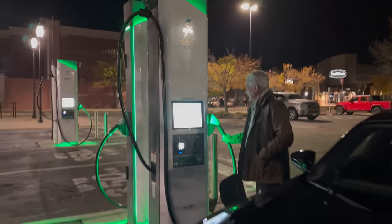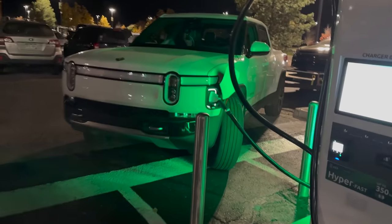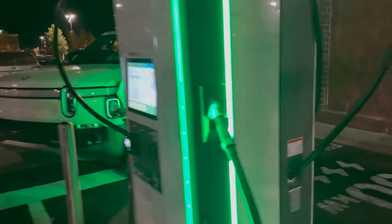The charging port indicator here actually went red, showing that there was a fault on the car detected. The charger didn't detect a fault, so a very similar issue to what we saw with our Rivian just a few hours ago. My guess is these chargers are a little bit buggy and might be faulting out the cars. Not totally sure, but we should be getting pretty close to head up into the mountains.